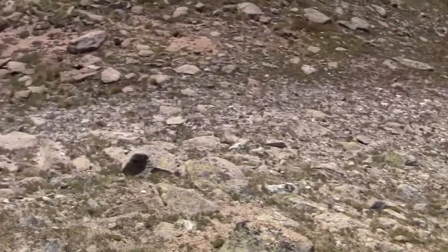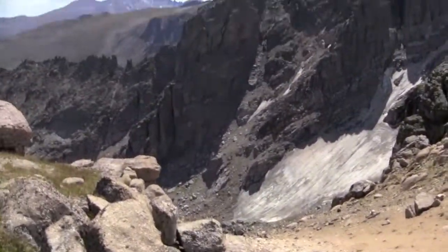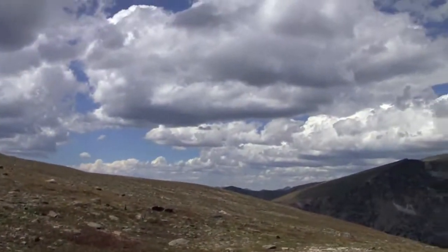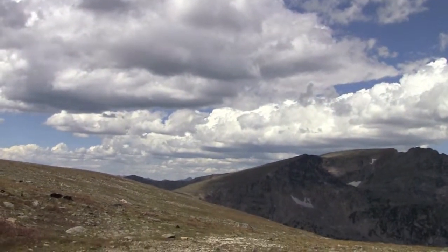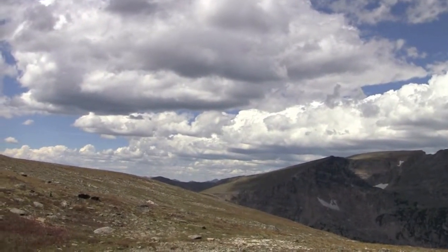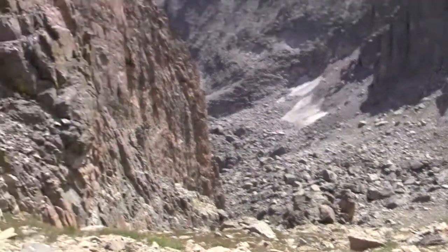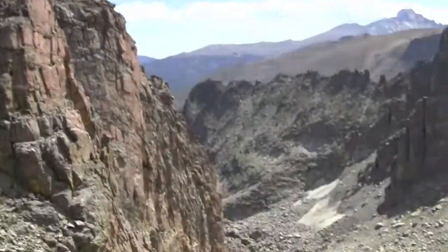Okay, you can see where the tundra's worn, whether from bighorns or hikers, or a combination. That's the way down to the gorge. And I'm gonna try to get down fairly quickly because cloud shadows are starting to come, and let's get below tree line. All right, cowabunga.